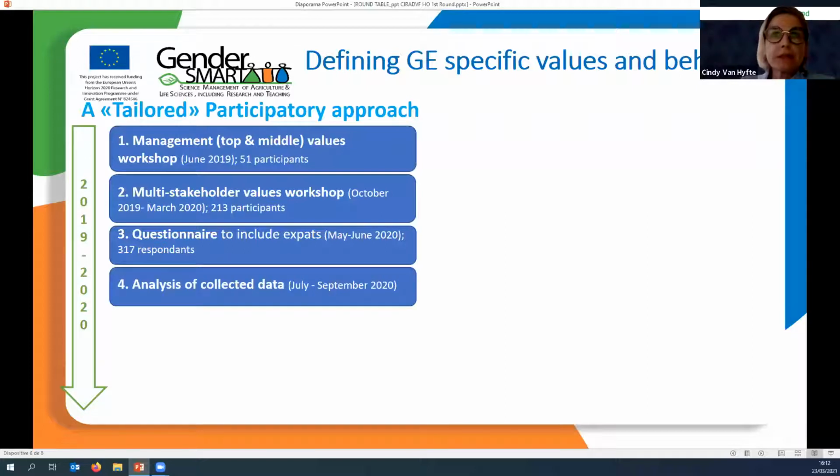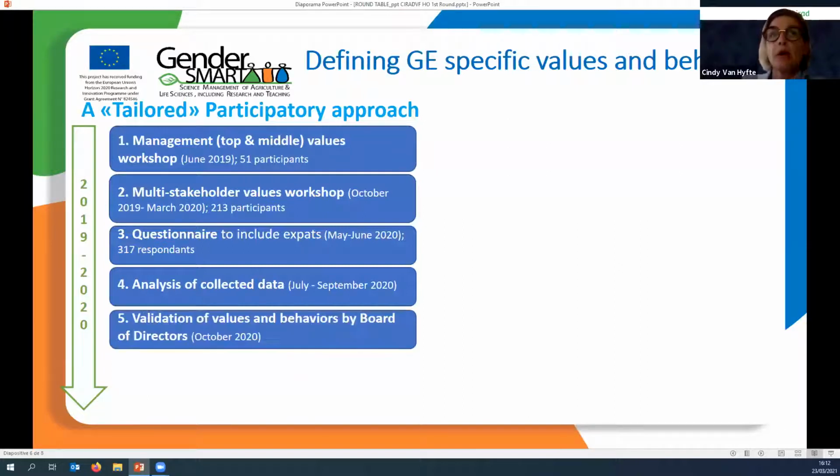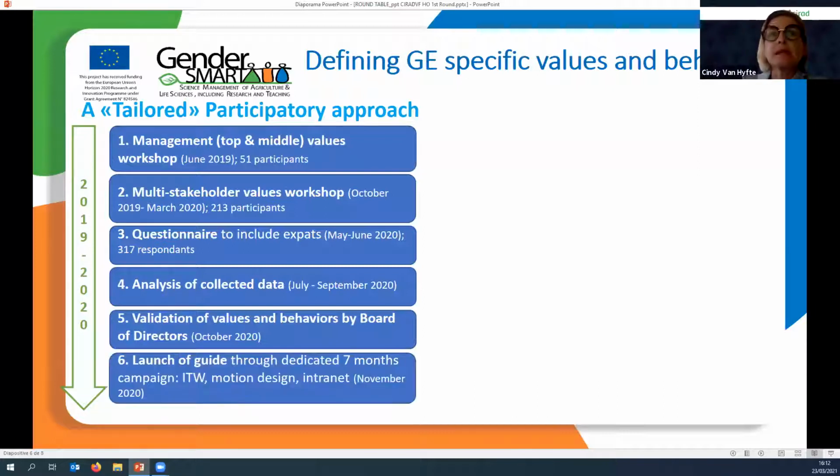Once we had these outputs of the workshops and the questionnaire, we did an analysis of the data, and we counted the occurrence of the values. We selected 7 values out of 9 which constantly came back in the different workshops. And for each, we selected 2 to 3 behaviors. So we have a total of 7 values and 15 behaviors. Then we validated this with our board of directors in October 2020. And then we made a guide of these values and behaviors.